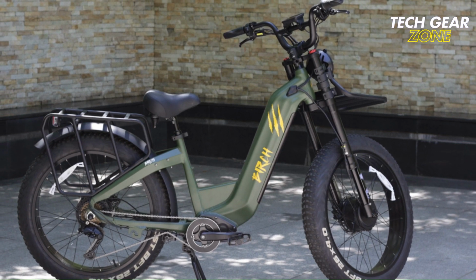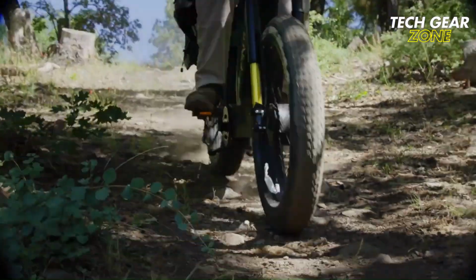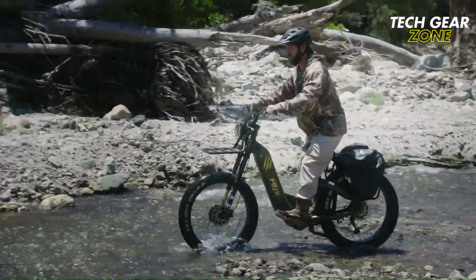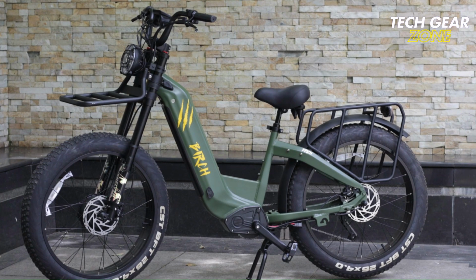The Growa is like driving a V8-powered big SUV. We were able to get 50 miles range out of it riding a lot of hills with a heavier rider. It blasts up hills like it's running from a hungry bear. It has a top speed of 32 miles per hour under pedal assist or throttle.